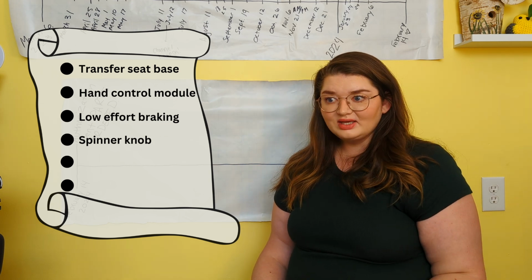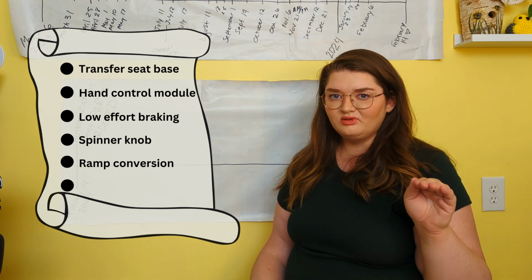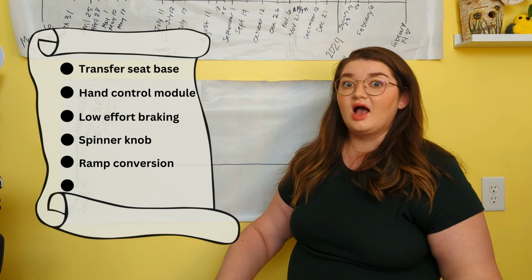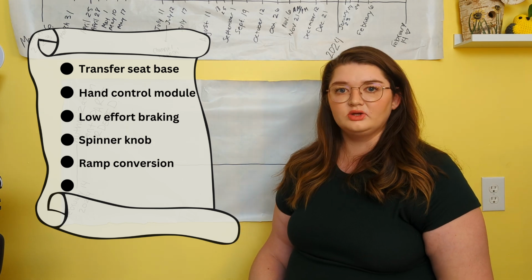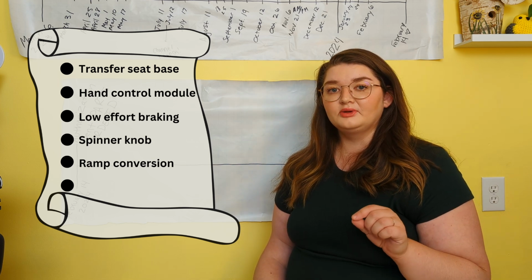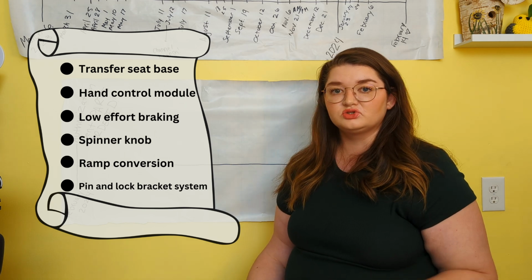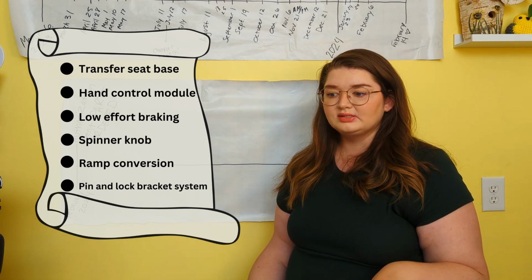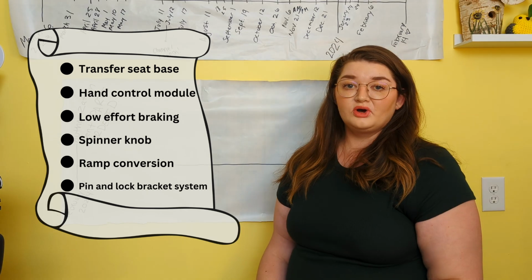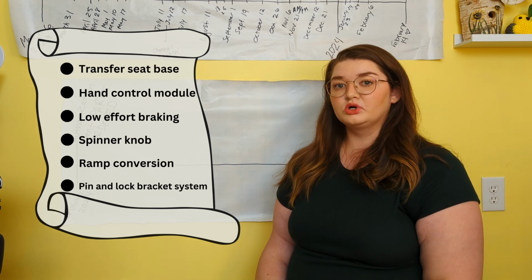And then obviously the conversion with the ramp, they basically cut the bottom of the van off and lower the floor so that there's space for you to drive up into the van and not knock your head on the top of the car. And then to secure my wheelchair in place, I had a little pin installed on the bottom of my wheelchair and then a bracket installed on the floor so I can just drive up into the van, lock in place, swap over into the transfer seat, ready to go. So lots and lots of moving parts, lots to be ordered and installed.